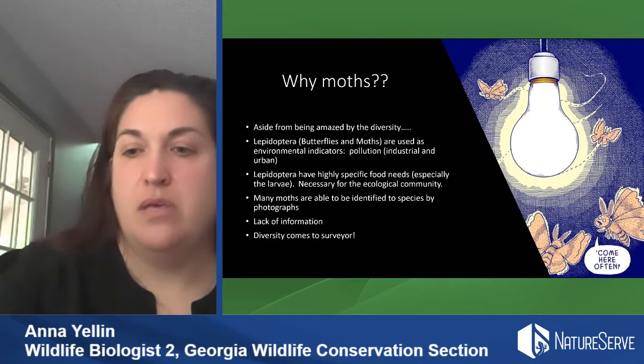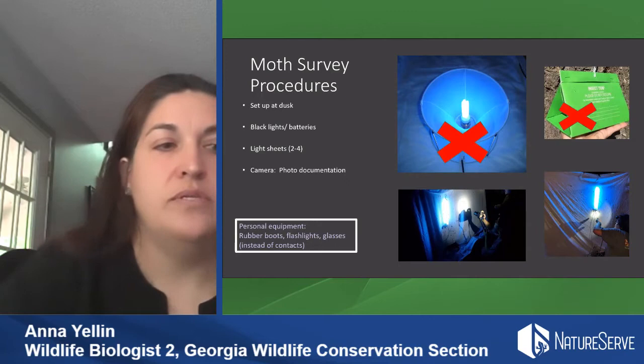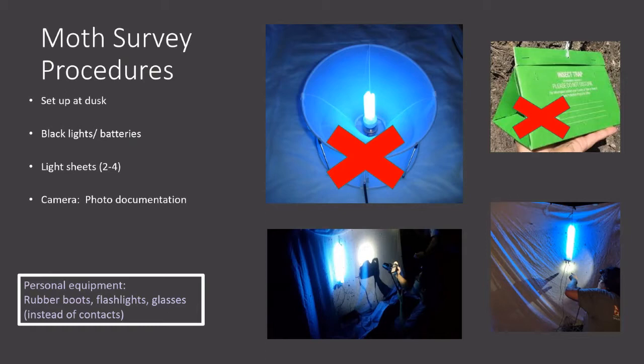These are the procedures that we used. So we didn't trap, unlike a lot of other surveys. We just set up some lights and some sheets. We used between 2 and 4 sheets, and I did photo documentation. Lance was doing a lot of the identification in the field, and I was taking photos.